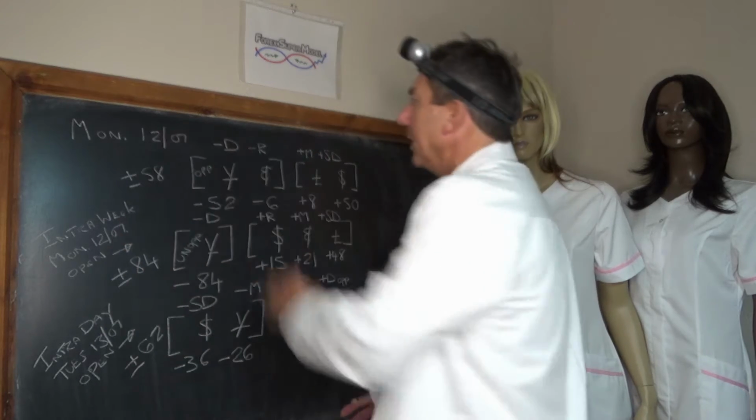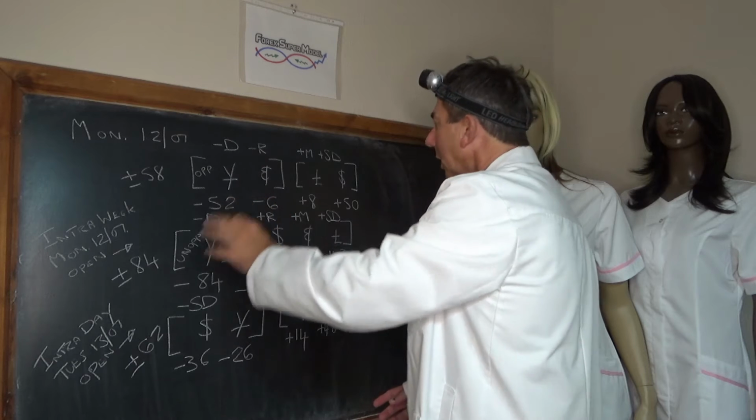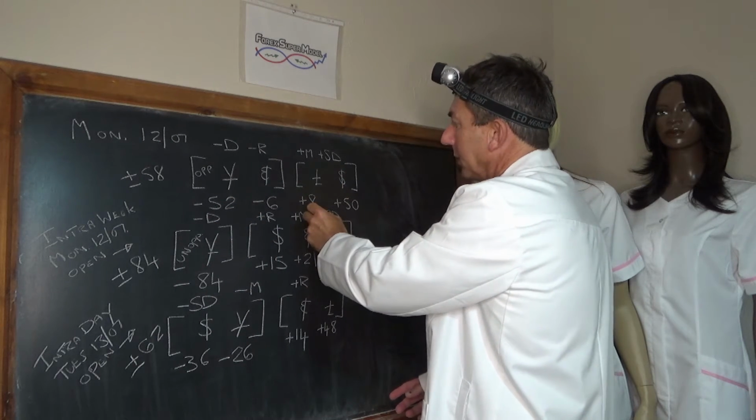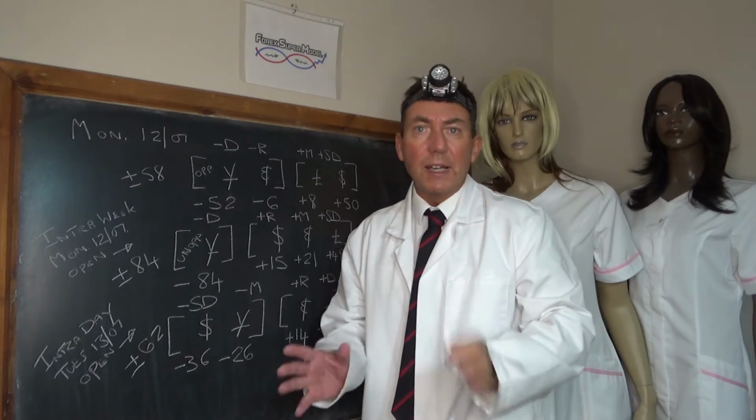Right, Monday the 12th, and yesterday we had a negative opposed driver in the yen at minus 52. Front and back door flows mainly going into the dollar at plus 50, into the pound at plus 8, and the euro was the negative rock at minus 6, activity plus or minus 58.